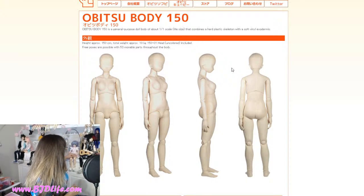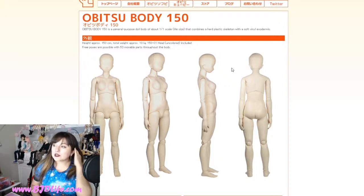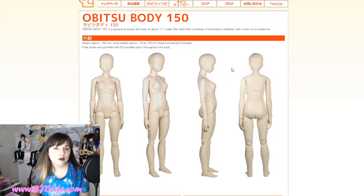Ah. I see. Yeah, I really love my Obitsu dolls, but I'm not sure if I love Obitsu dolls this much to where I'd want to get a 150 centimeter size doll, so. And that's my TED Talk. Thank you for coming.